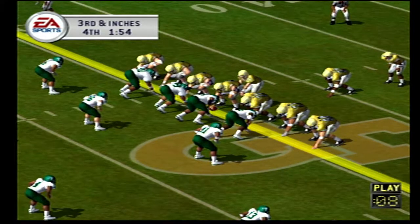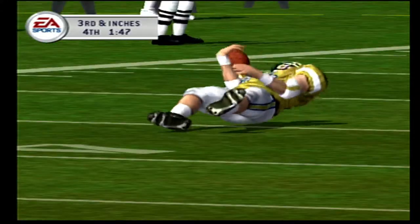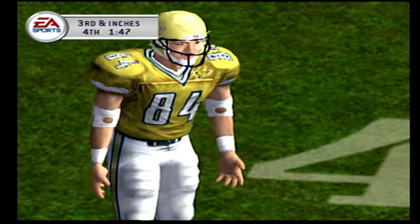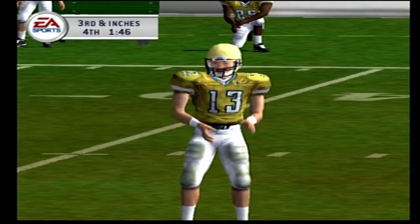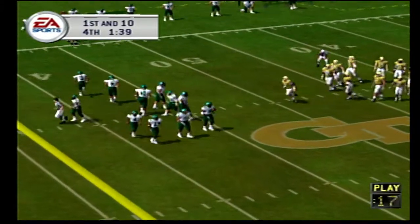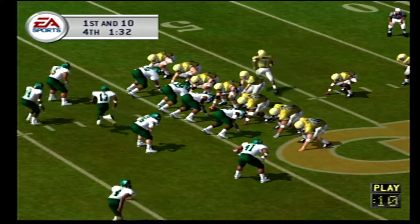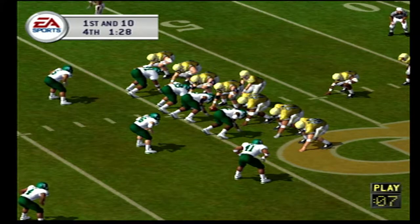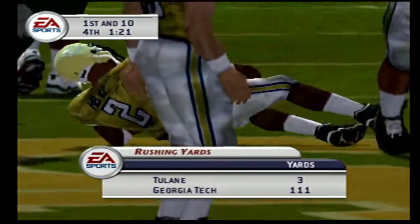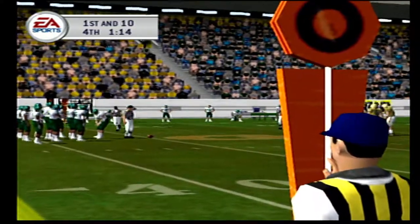Tulane lines up defensively in a 4-3. Number 13 still has it, and it's caught. So they get about 4 yards from play action. It's first and 10, ball on the 46-yard line. Tulane comes out in a 4-3. Little handoff, tries to juke. Number 89 with a takedown at the 45-yard line. Short little gain there, just trying to keep that clock running and keep that other offense off the field.